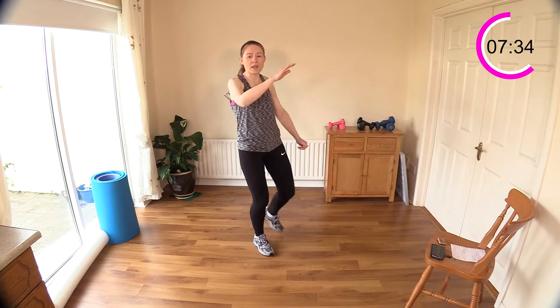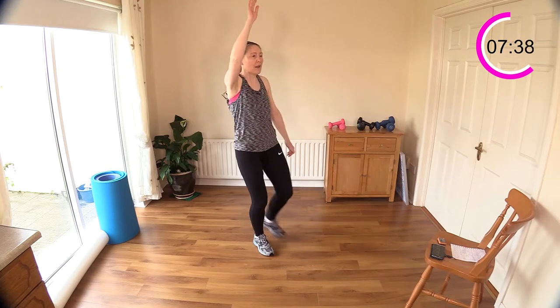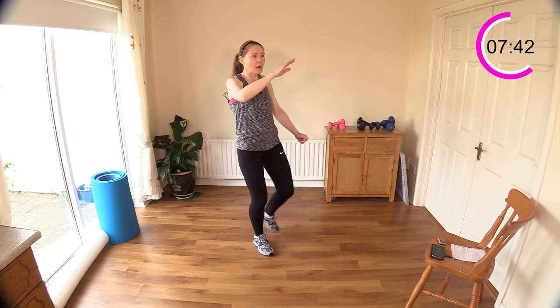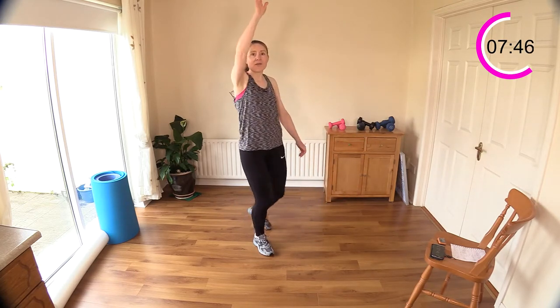Now we've got a squat and a knee raise next. So we're going to be alternating those legs, right and left, or left and right. Doesn't matter. We're alternating, so we'll be working both sides equally. Good work, less than 15 seconds.